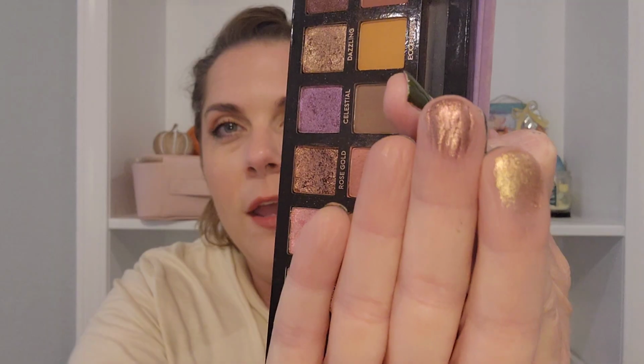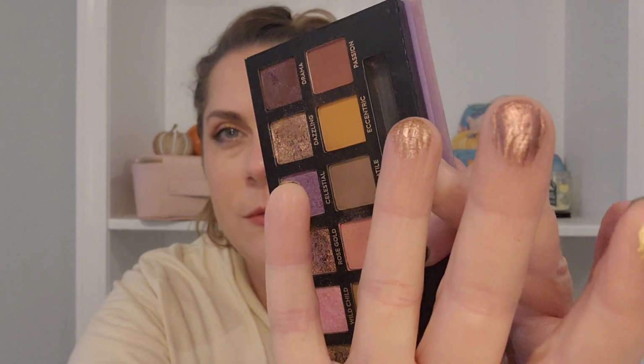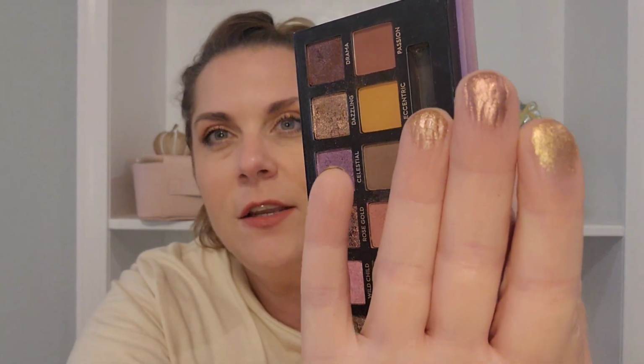Rose Gold, that is just, you know, warmth right there. And then Dazzling is another one that I love to use all the time. This one is Dazzling, and Dazzling is another sort of warm color, but I feel like it's rose gold but toned down just a little bit, so it's not quite so rosy and it's not quite so goldy like this one. Even Drama, which is this purple, I don't use it a whole lot, but I'm really going to challenge myself this fall to see what she can do.